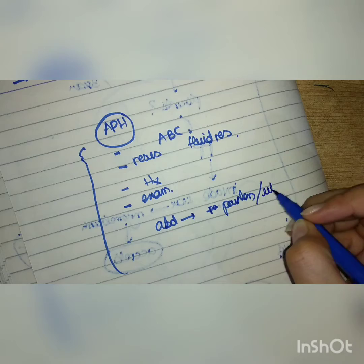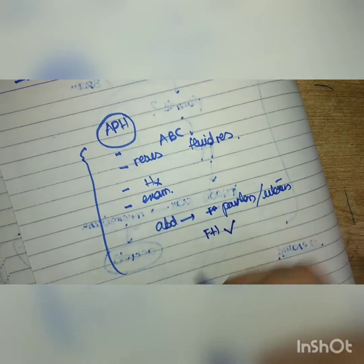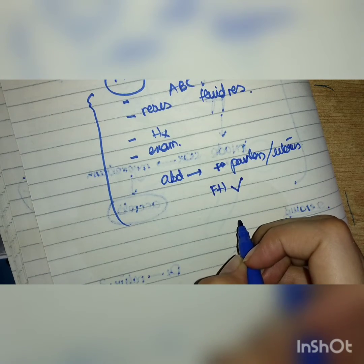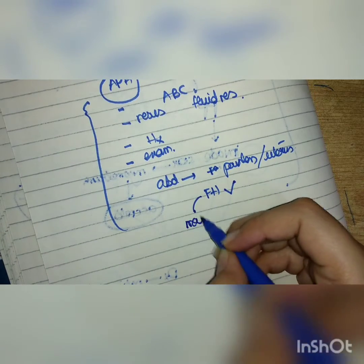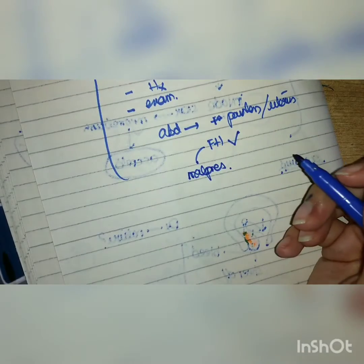So a painless, relaxed uterus is going to be there, and fundal height is going to be normal, equal to the age of gestation. Now, there can also be a malpresentation, such as a breech presentation, and then the fundal height will of course be less than the age of gestation.